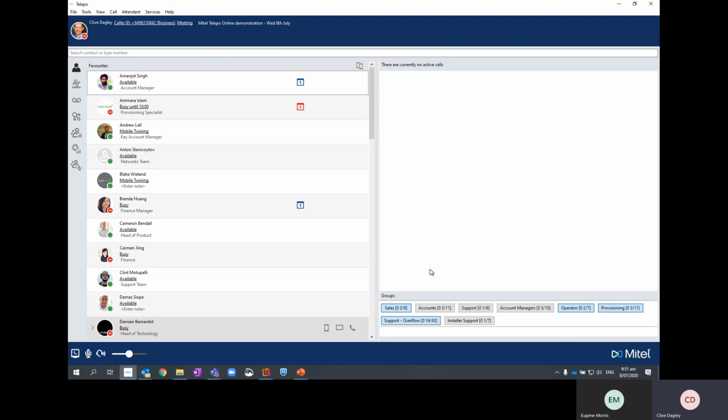The last part I'll just show you on the basic soft client here is some controls down the bottom, which allow you to set very quickly and easily what your primary device may be. I work largely when I'm in the office off my soft phone, but I can change that quickly to the mobile. That's now changed all of my call handling, my profiles and announcements, so it's going to operate as a mobile first user. Very easily done.